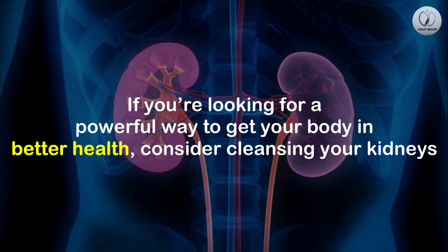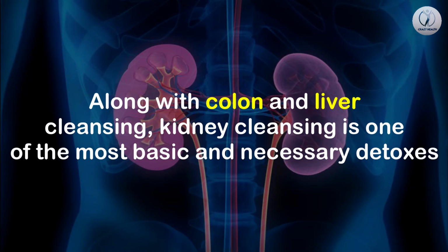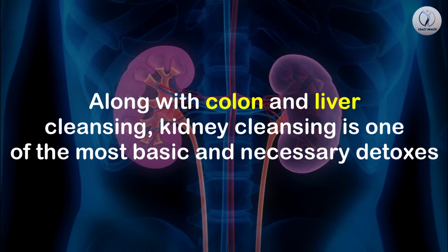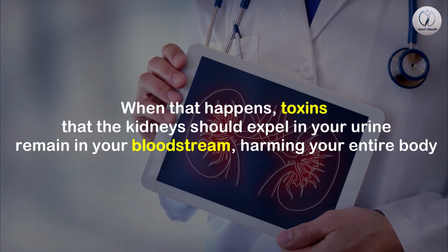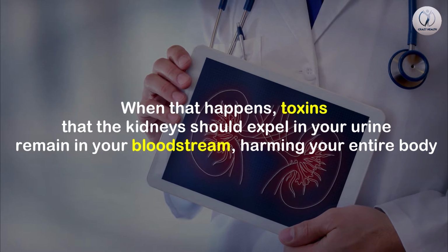If you're looking for a powerful way to get your body in better health, consider cleansing your kidneys. Along with colon and liver cleansing, kidney cleansing is one of the most basic and necessary detoxes. If your kidneys don't function well, they can't properly filter waste material from your blood. When that happens, toxins that kidneys should expel in your urine remain in your bloodstream, harming your entire body.